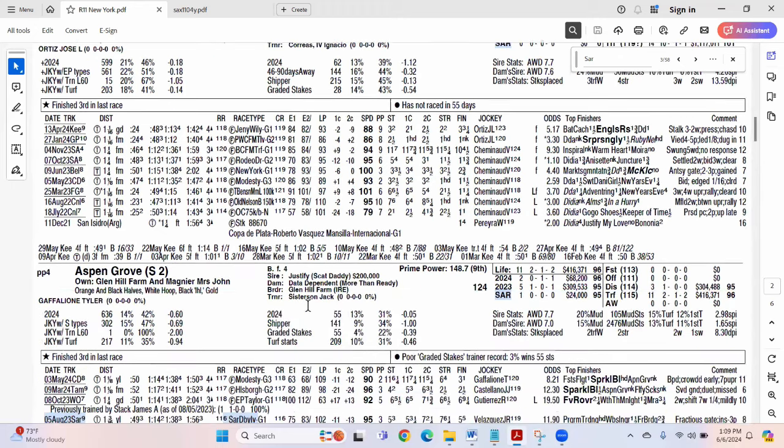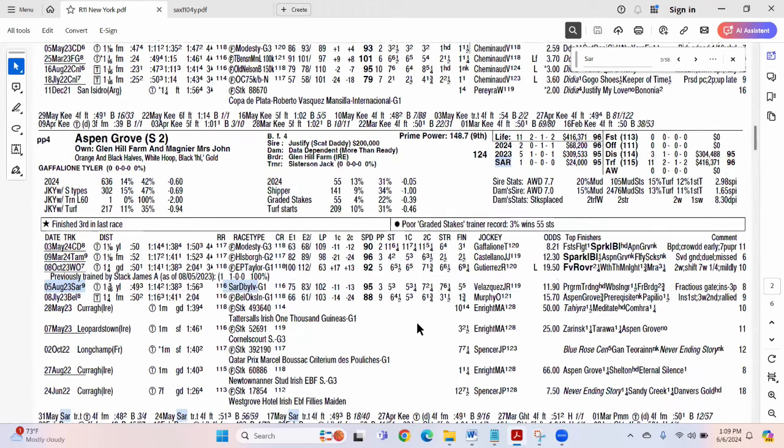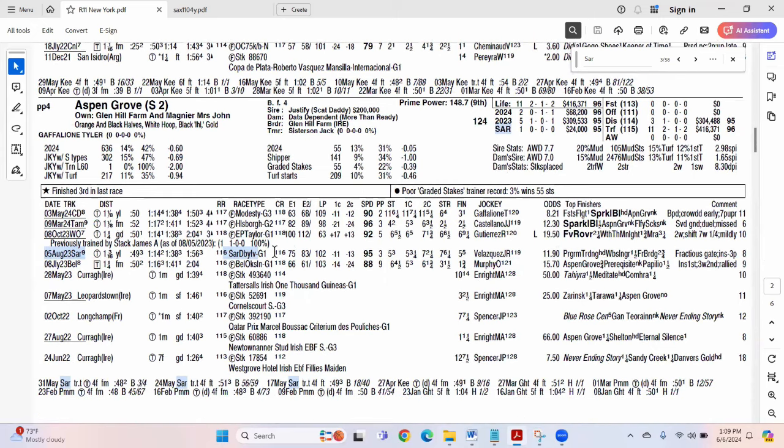So next up, Aspen Grove does have Saratoga experience. Didn't fare very well. This was a grade one Saratoga Derby. She ran fifth. It was a yielding track, and it was Program Trading, Web Slinger, Far Bridge, and she was fractious in the gate. So I'm not going to hold that against her.